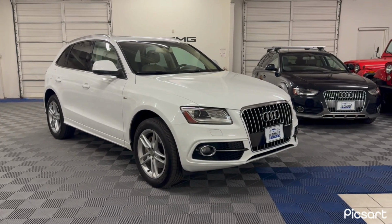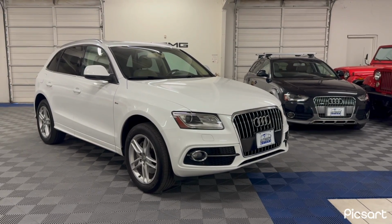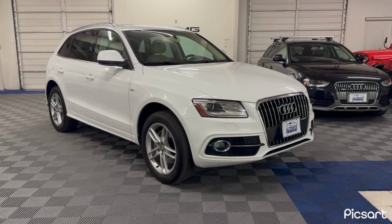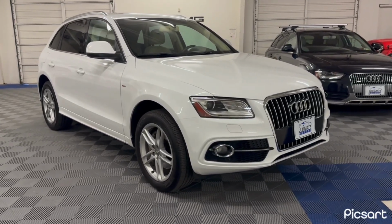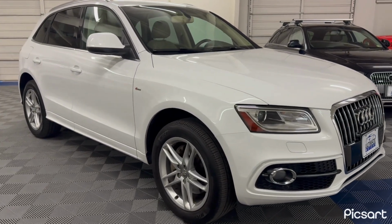Today we're doing an overview and walk around of our 2014 Audi Q5 Premium Plus. This Q5 is the sought after one, the 3.0 liter V6 with the S Line package. Rare combination to have all those.